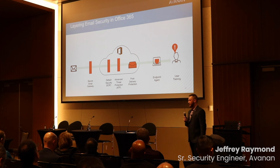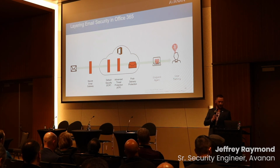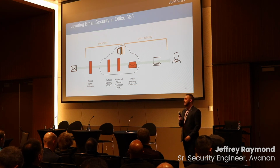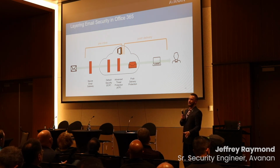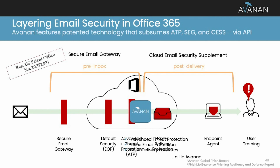So let's talk about where we would fit into this workflow. We have all of these different tools here, and you can really narrow it down to pre-inbox delivery and post-delivery. We're able to fill the gap on both sides. We sit in the middle here. We're sitting inside the cloud, unlike a secure email gateway that sits outside the cloud, but we're still able to scan the emails inline before they reach the user's inbox. So we're getting rid of the need for ATP, and we're getting rid of the need for the secure email gateway because that's part of Avanan. Post-delivery is done within Avanan as well, so what you're left with is a layered approach.